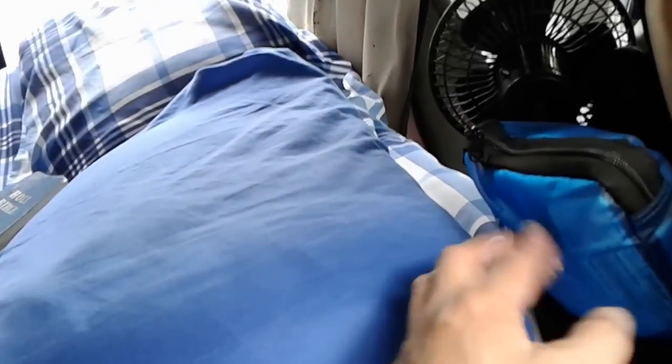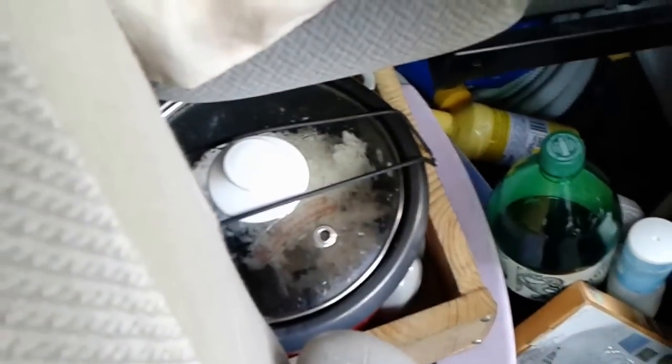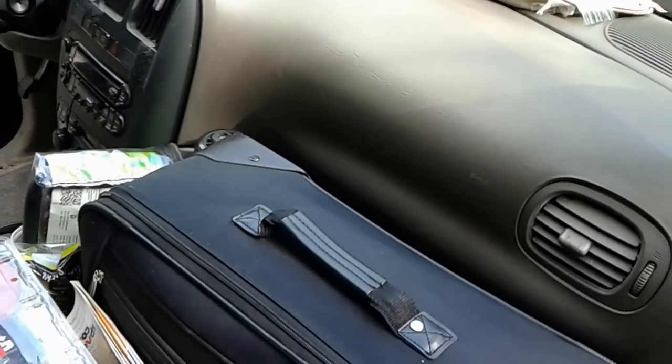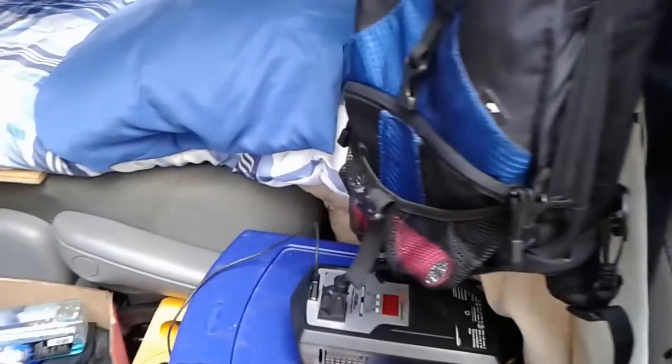And then I have another 120 volt line that runs from there up to the front, which is hooked up to my rice cooker where I usually cook up front. I found that I mostly cook up front from this interior rice cooker right here. See that rice cooker right there? It's got some rice in it. I cook from up there because I usually cook while I'm driving, and that saves me, basically saves me gasoline because I'm driving anyways. Might as well use the free electricity I'm generating.